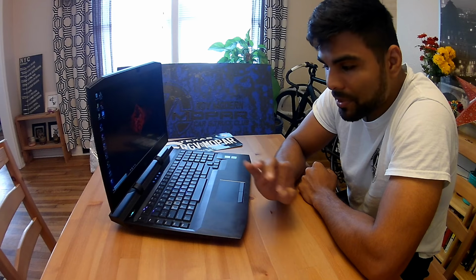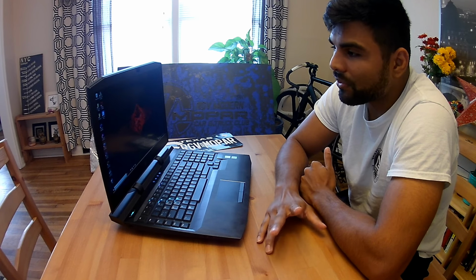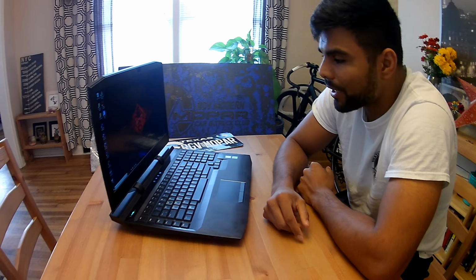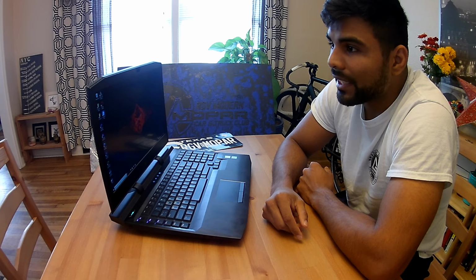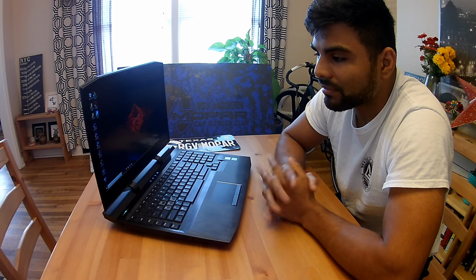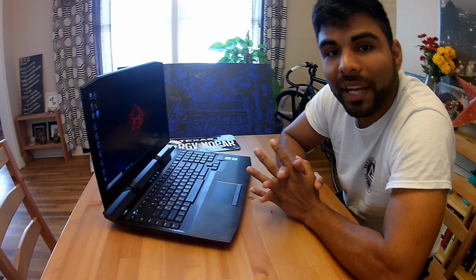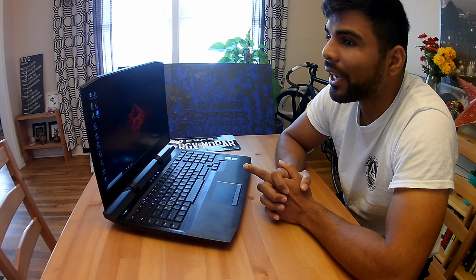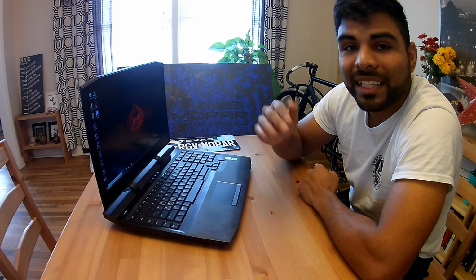There are some problems that I do have with it, obviously. First of all, it's a fingerprint magnet, which is just, keep it clean, no problems there. It is kind of heavy. This laptop's probably a good 8 to 10 pounds, so it's hard to find a backpack for it. I'm still looking for a backpack for this Omen. It's 17-inch. So I ordered a backpack from Amazon for a 17-inch laptop, and this did not fit in there. It wouldn't zip up, so it's still sticking out.